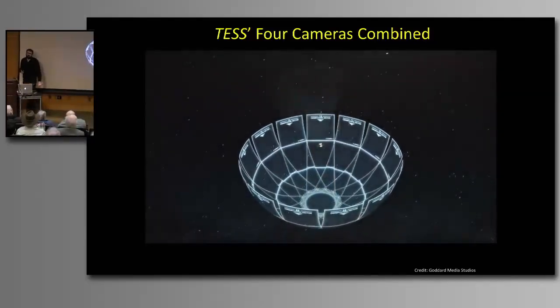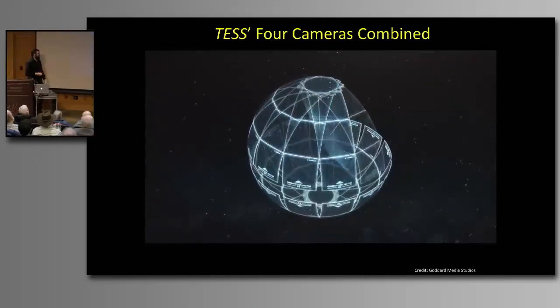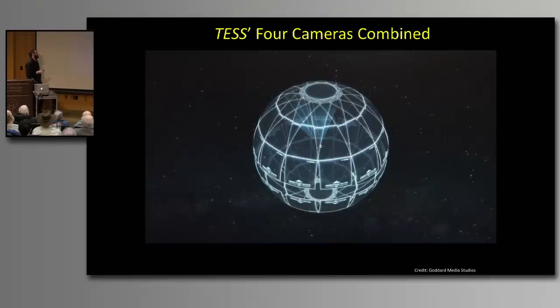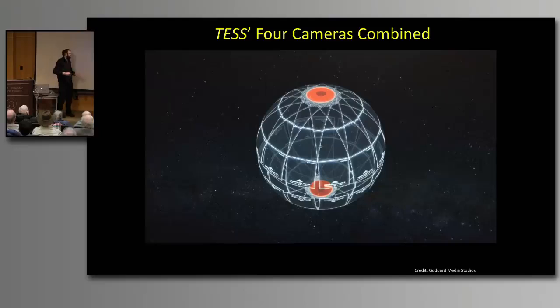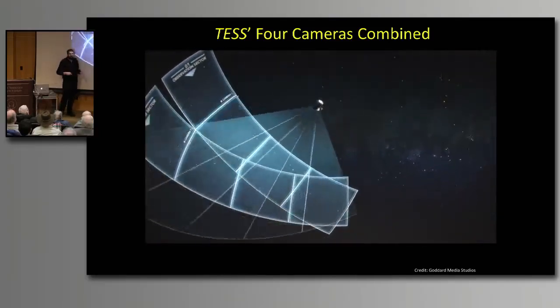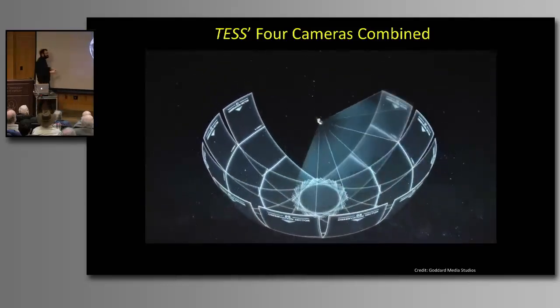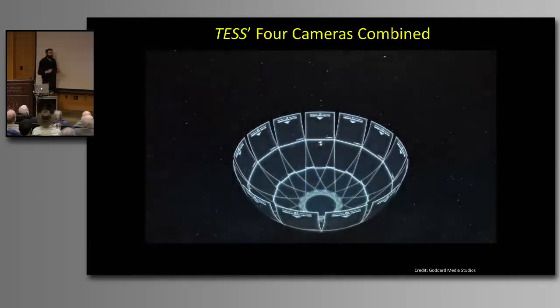Every single time TESS observes, this one camera is always going to be at the pole on the bottom, and when it flips around to the north, it'll be in the northern pole. This means that any target, stars, galaxies, whatever, that happen to lie in camera 4 will get observations every single month. It will get a full year of continuous data.